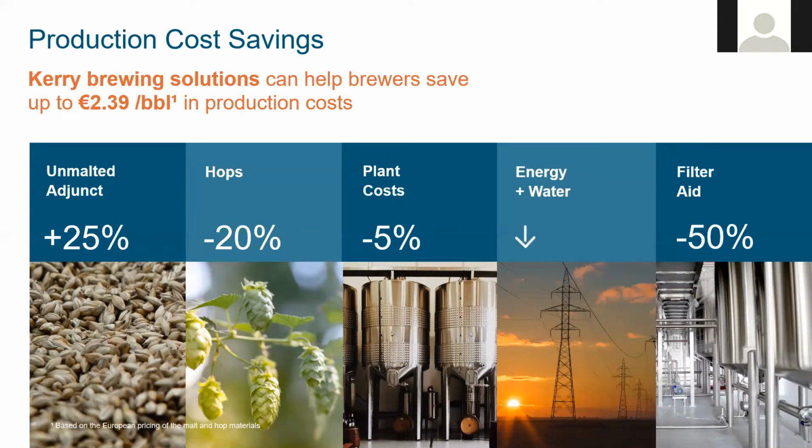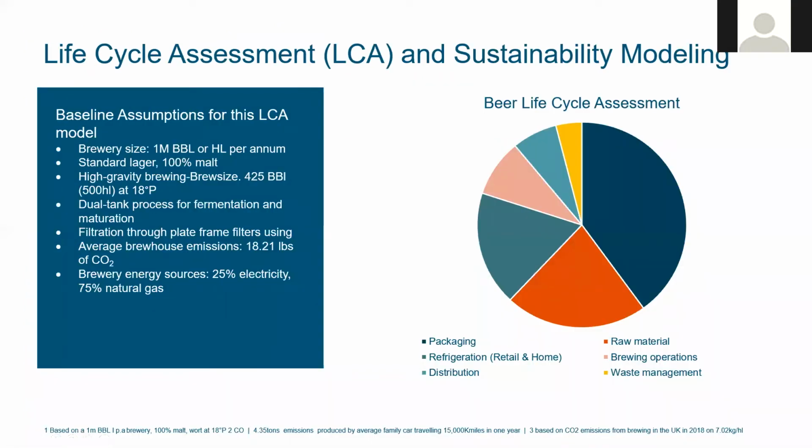So not only do they themselves have an insignificant impact on the carbon footprint of the process per se, they will significantly reduce the carbon footprint of the overall output of the process, but they also will allow the brewer to save costs, save money. So it's not only are you doing the right thing, but you're saving money in the process. And that's just a rough sample of some of the calculations we've done in terms of impacts when you're looking at unmalted adjuncts, hop utilizations, plant cost efficiencies. With that will obviously come energy and water reduction, and then finally filter rate reduction, as I would have mentioned. If we move on to the next slide then, please, Amanda.